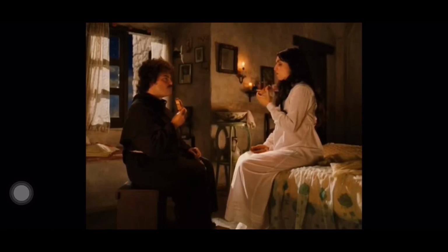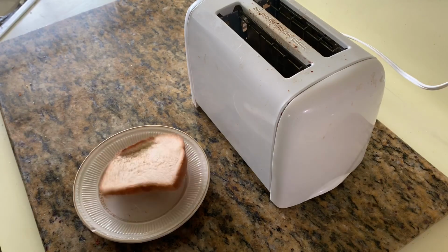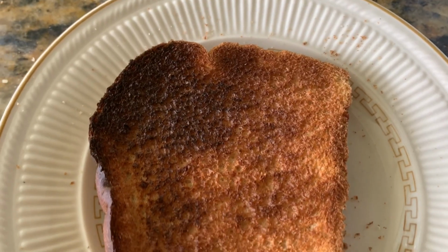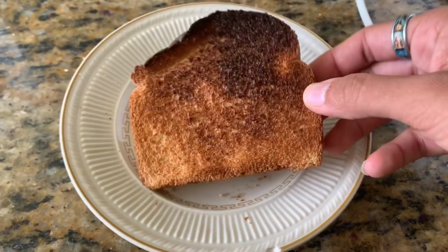So for this next dish, we're going to try to accomplish that same crunch with that nice crunchy toast. Of course you're going to need bread and a toaster if you have one, and I toasted it a few times to get it really nice and crunchy and dark. And there you have it, some burnt toast, nice and crunchy.